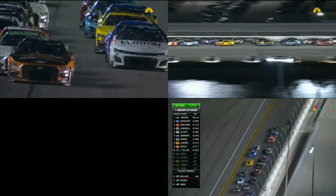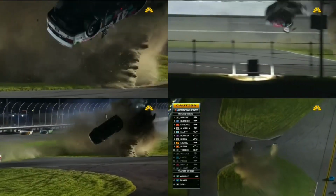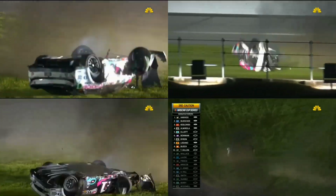Do not get a big run and get ahead of them too far. Three Fords have separated themselves. A big push coming now for Harvick. Around goes a couple of cars. Preece upside down. He's barrel rolling through the grass. Ryan Preece upside down in the infield.